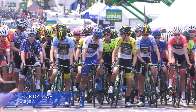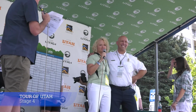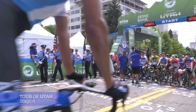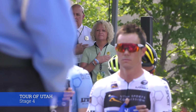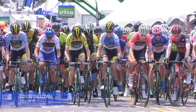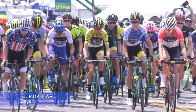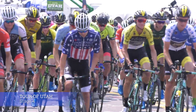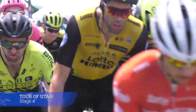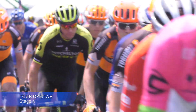Tour of Utah, America's toughest pro cycling event, returned to downtown Salt Lake City for stage 4 of its race, this time starting on Main Street. Mayor Biskupski kicked off the premier event where riders tackled 10 laps of the 6.8-mile downtown course, totaling 68 miles. Thousands of international fans and local spectators cheered on the pro athletes back to the finish line on Main Street.